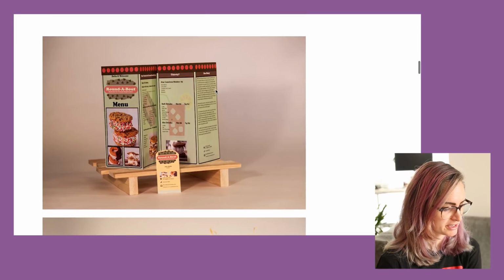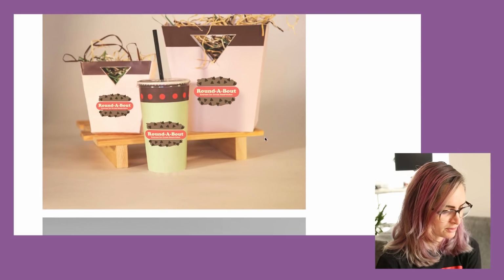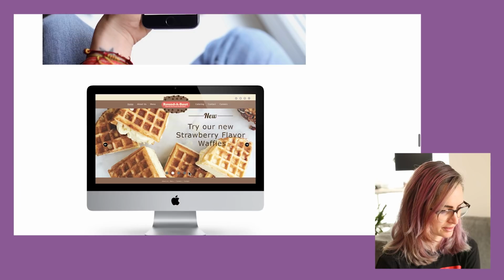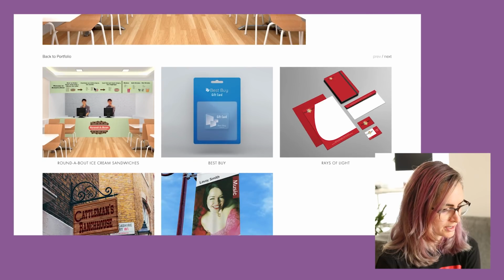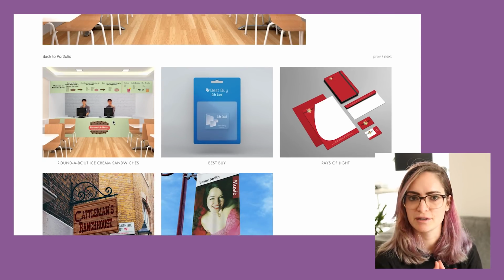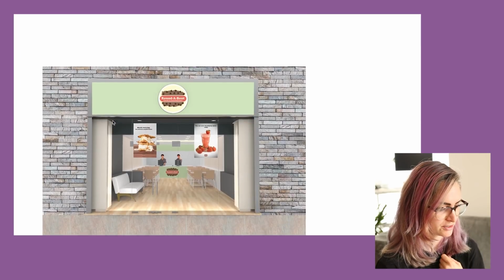Kevin's put a lot of effort into his product photography, which is great. This image here in particular is really nice, and I think it actually serves the project better than the storefront image you've chosen to put as the project thumbnail. I think that if you put the one of all the packaging here, you'd be able to see the logo that you designed clearer, and it would be a stronger representation of the project.